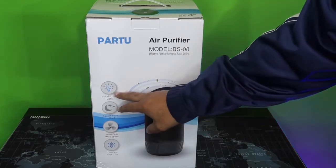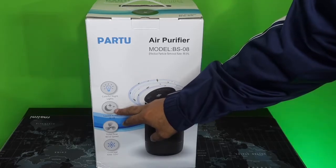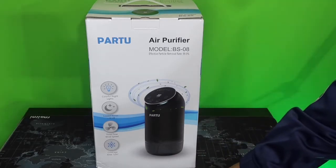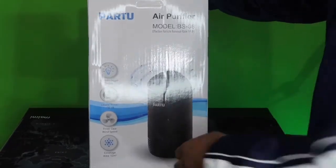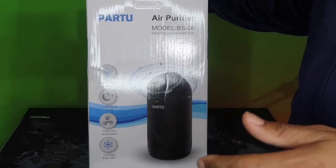It has a nightlight feature, low night settings, and 3-gear wind speed, and covers an area of 12 meters. Alright, but here's the box. I got it off Amazon. Let me see how much it was at Amazon. It was like $69.